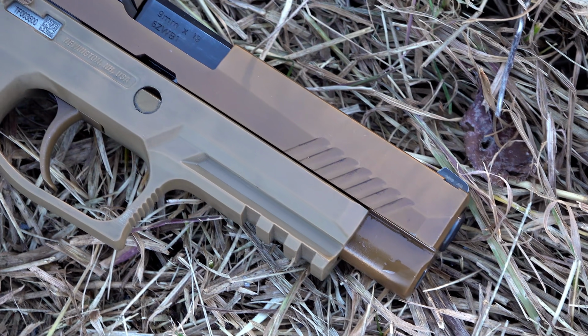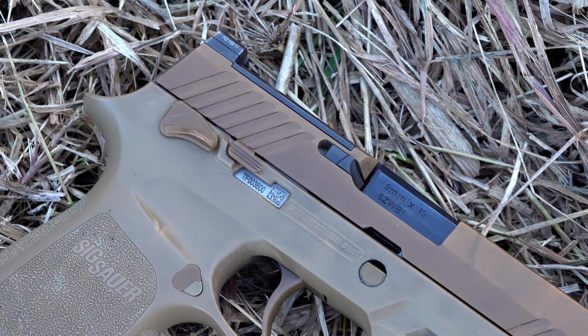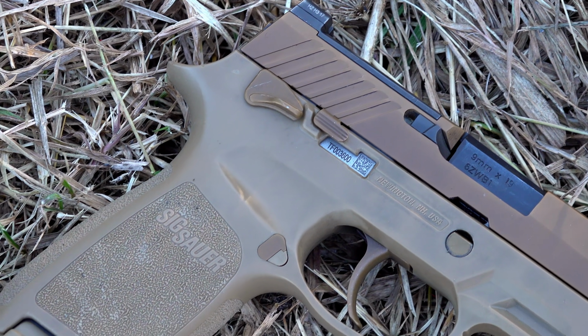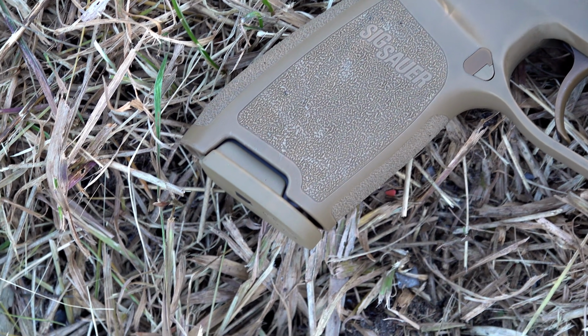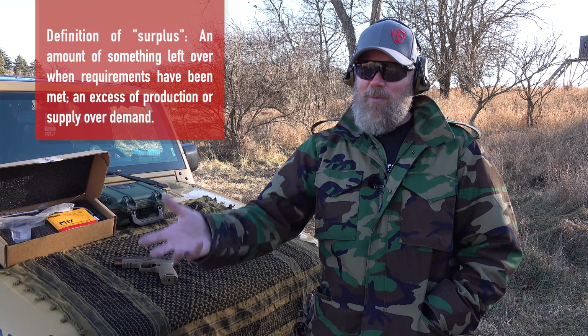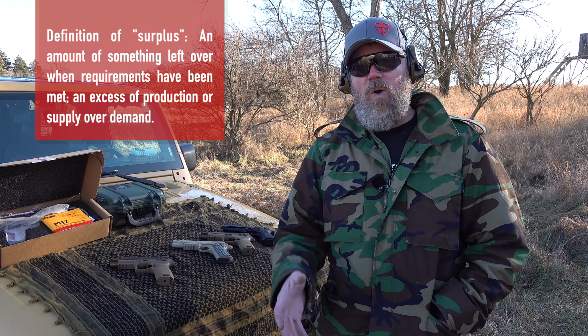Now, some of you may have a problem with the term decommissioned. In the collector's world, we'll call guns that were in military service that were released to the public legally, not stolen by troops, then taken home after the war, like in World War I and World War II, where you'll see U.S. property marked 1911s. Those weren't purposely released to the public, but this M17 handgun was.